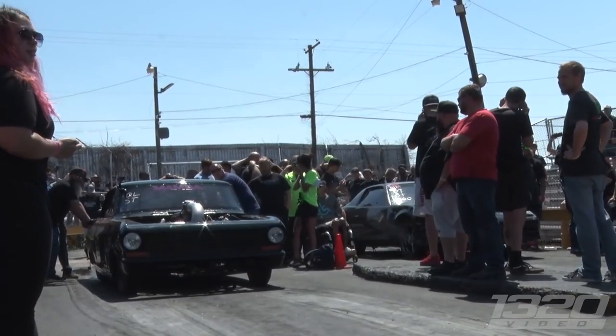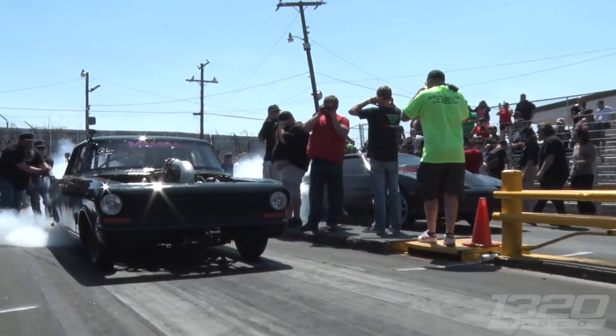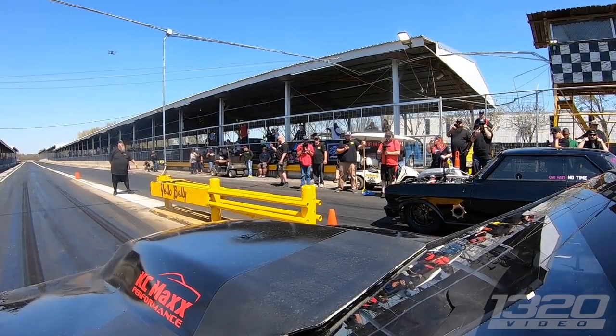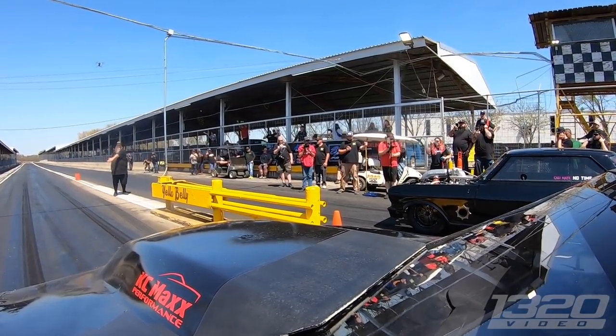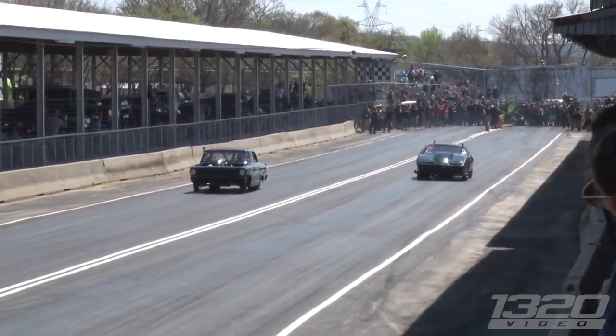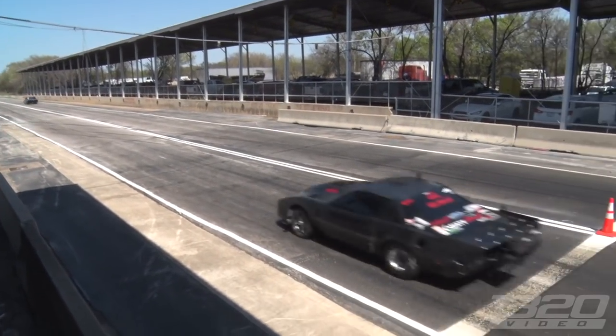First round outlaw small tire, we have Ryan Mitchell and the Firebird going up against Callie Nate and the Chevy 2, two of the fastest cars we filmed on the streets in the last few years. They both won some cash days over the last few years, quite a few cash days actually. This is going to be a good race. I wanted to see either of those guys win, but I also wanted to see a good race because I wanted to see those guys race. Damn.